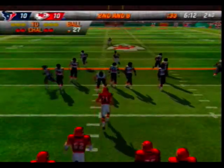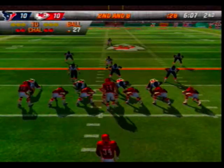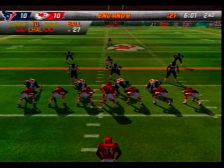Ball on their own 27. Ball on the 27-yard line. They soft, man. Let's go. Danny, Danny, Danny. Deuce it. What? 28. Here we go. Play hard and fast, baby. Stay broken up.